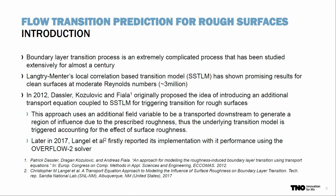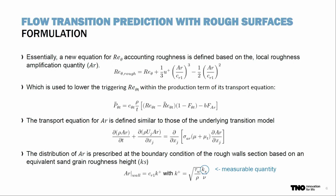What's more interesting about this work is that we added the account for the roughness at the leading edge, which is approximated by erosion levels at the leading edge. This model was proposed in 2012 and later developed in 2017 by Langel, who developed it for the OVERFLOW 2 solver, but we at TNO have developed it within OpenFOAM now, to be able to model transitioning flow with roughness. Yes, here are the equations to be able to model this transitioning flow.